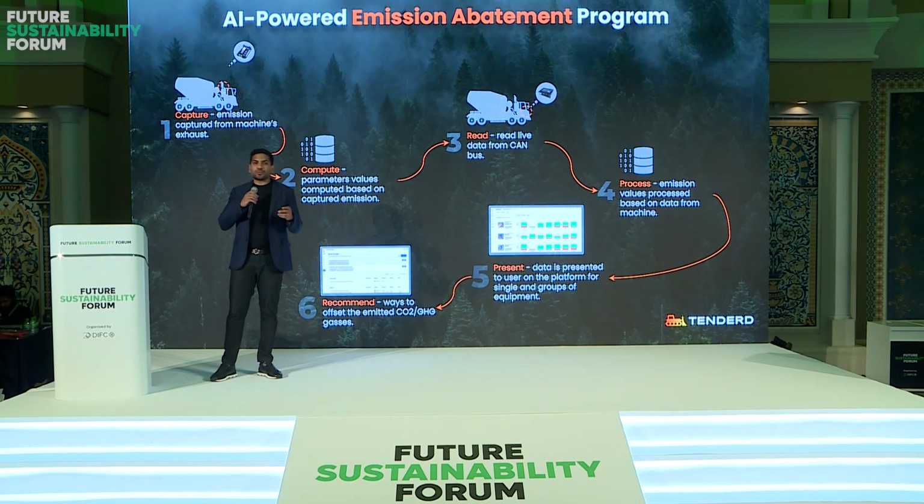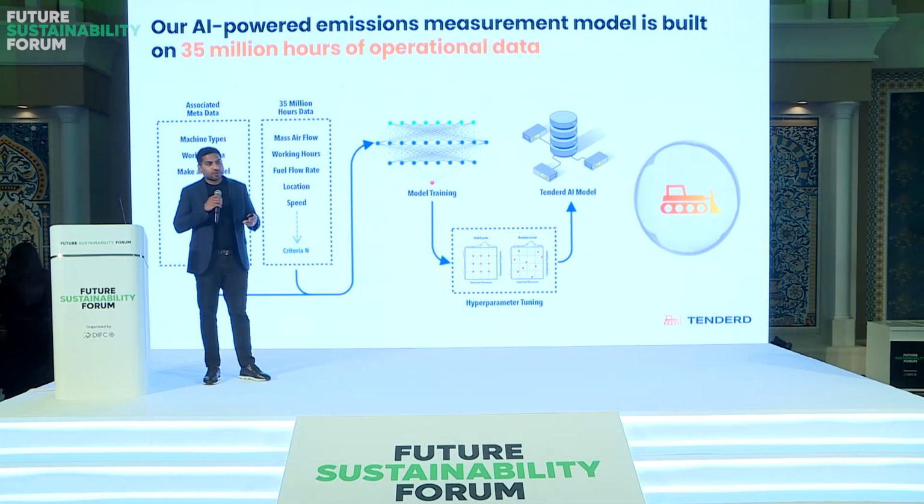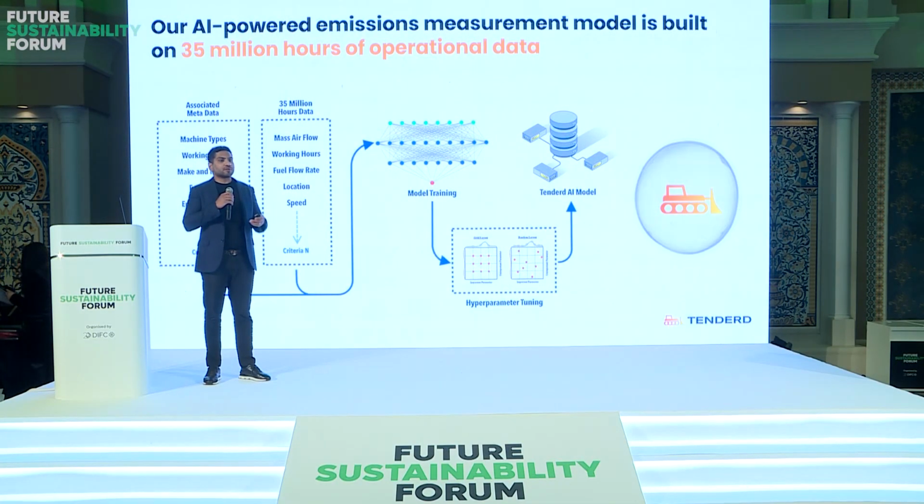So the emission abatement program takes 6 simple steps. I'll walk you through those steps really quick. Step 1, we have 35 million hours of operational data from equipment. So we've already installed our sensors to get CO2 data, operations data, and we've trained our AI model to predict emissions in real time for any piece of equipment with a few key data points. This AI model is the brain of our platform.